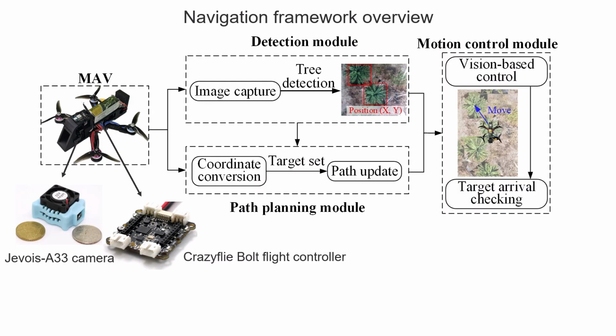The navigation system consists of 3 modules. The path planning module uses the results from detection modules to update the flight path, and the motion control module utilizes these detection results for vision-based control. To validate the deployment on resource-constrained platforms, we implement the system on an MAV equipped with a Jevois camera and a Crazyflie Bolt flight controller. The Jevois camera is a compact, self-contained module measuring just 1.7 cubic inches and weighing 17 grams.